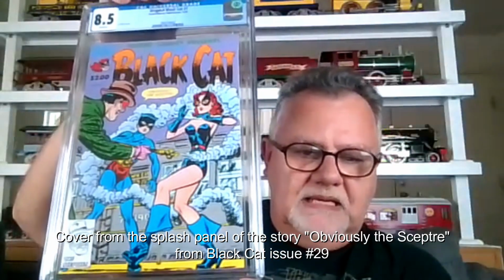This is original Black Cat number 7, Harvey Publications from 1991. I got this one from MyComicShop. They said it was an 8.0, and it came back as an 8.5. It's a Lee Elias cover, and it's just so cool with that train in the background, and that's the Black Cat there.